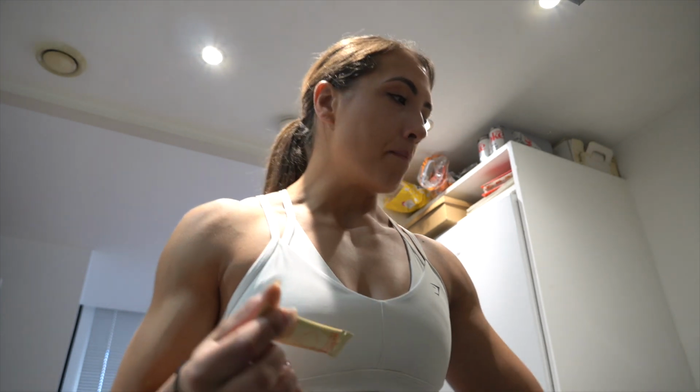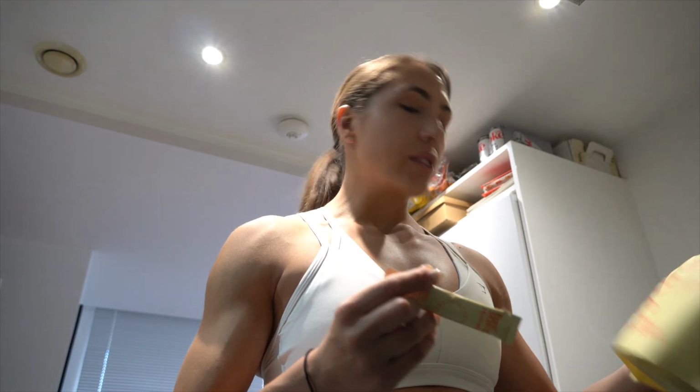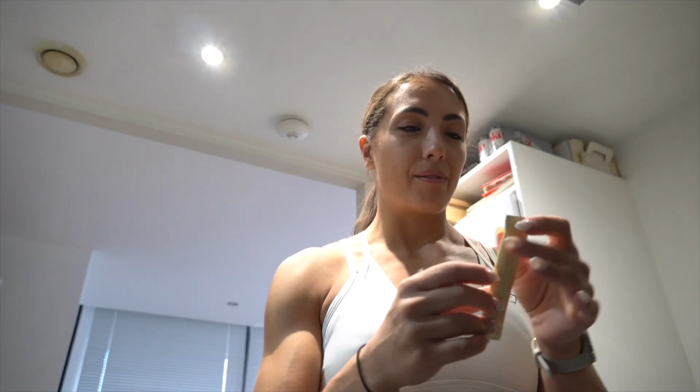I'm just about to have my electrolytes. I'm just gonna show you. These ones from Freesoul are actually really good because they come in little sachets, so you can take them with you. You don't have to scoop out and get it all over your hands. These are citrus salt, which tastes like what it says on the tin, to be honest. It's like a salty lemon flavour, but I actually really like it.